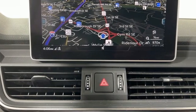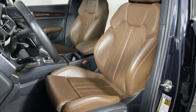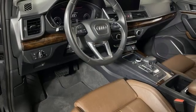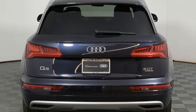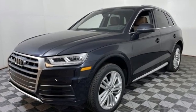Intercooled turbo inline 4-cylinder engine, 4-wheel drive, integrated navigation system, refrigerated box located in the glove box, dual zone climate control, auto dimming rearview mirror, streaming audio, Wi-Fi hotspot, driver memory seats, front and rear parking sensors, and front heated and ventilated leather bucket seats.